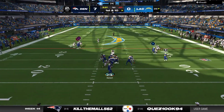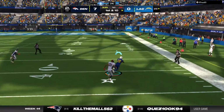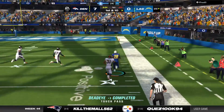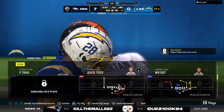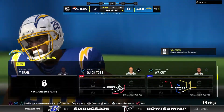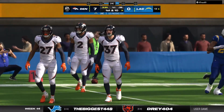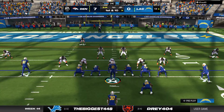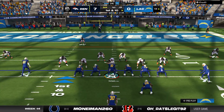Trying to shake off the interception from the last drive. He'll look to throw. He's got a man, complete. And he's going to be out of bounds all the way down inside the 15. A big play there for L.A. 62 yards. A real field flipper there as all of a sudden they've got a first down in the red zone.